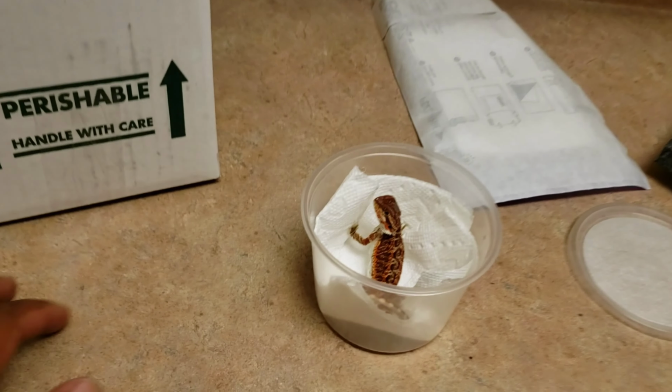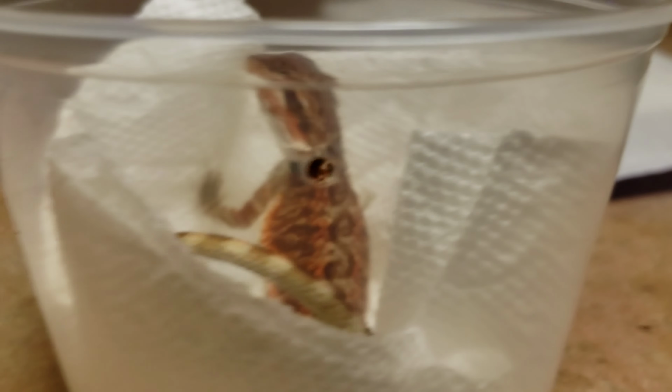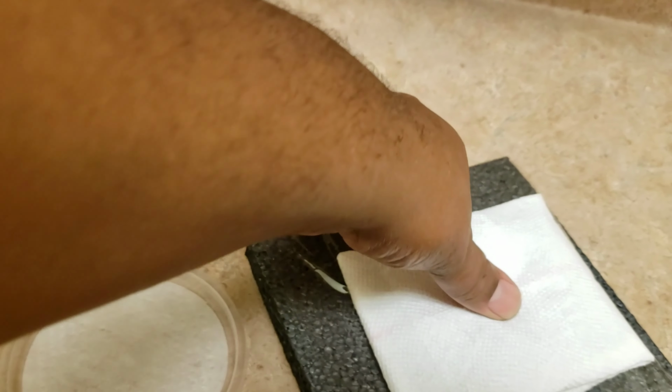Alright, so got this little guy all set up. He's going to be in his deli cup. The deli cup has holes on the side. Also has a vented top. I got the heat pack installed already. It's just now starting to activate.